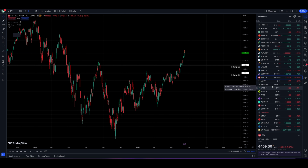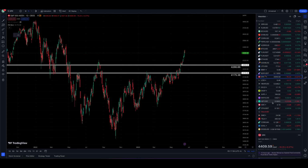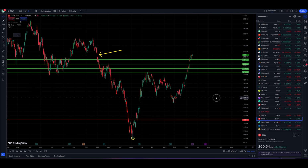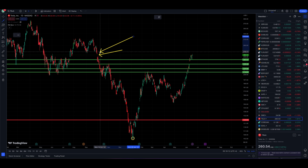Heading down here, what else do we have on here? We have Snap, we have Apple, AMC, Gala, let's see, Tesla. Tesla has been on a tear. A lot of gaps below the market in Tesla. Eventually they could get filled, but right now we actually filled this gap right up in here. Talked about that the other day in a Tesla video that nobody watched. So apparently people on this channel are not interested in Tesla, but you can make money in these things big time. Get positioned right in the right market.